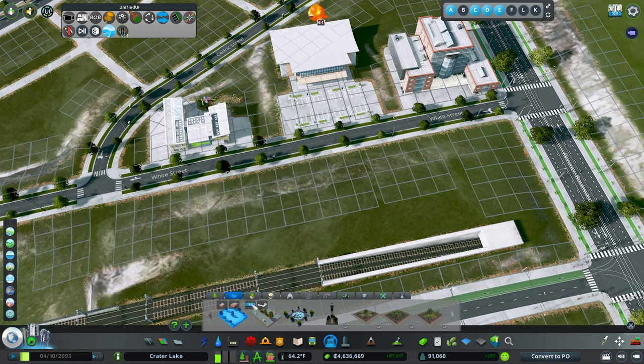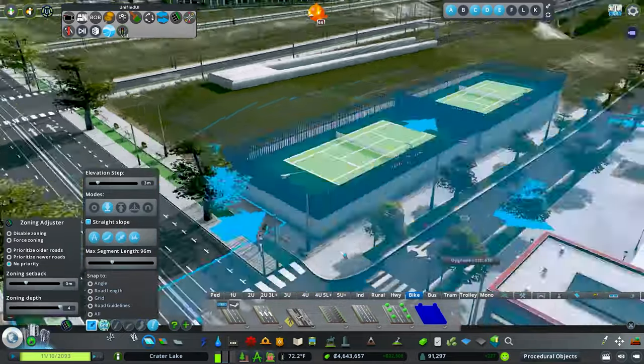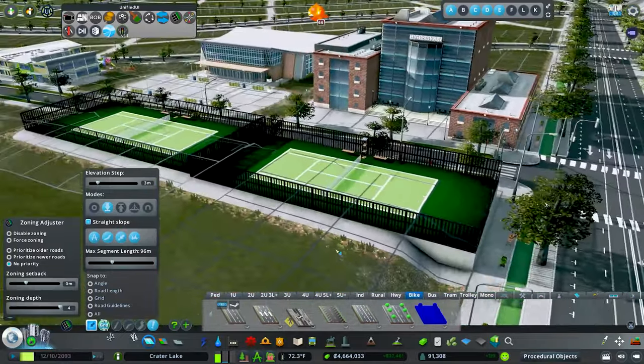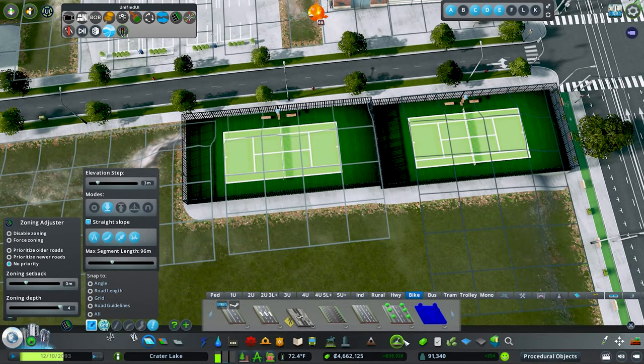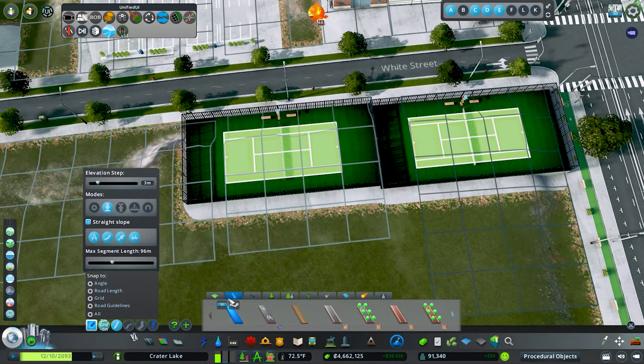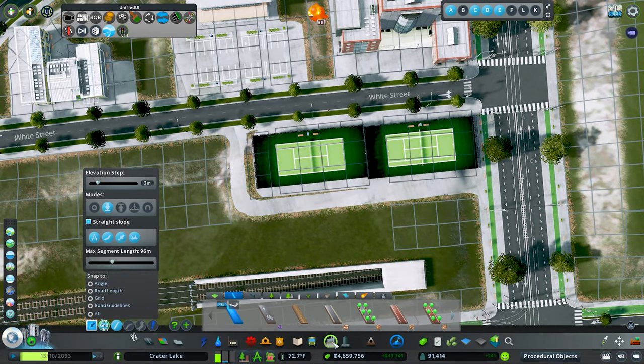So we're gonna go ahead and grab this. All right, and so I got a couple new tennis courts off the Steam Workshop. I think these things are just fantastic. I'm guessing there's just a gate that opens. And so we'll do a little path on this side. So we are going to grab a path and go this way. Nice, I think that that is perfect.